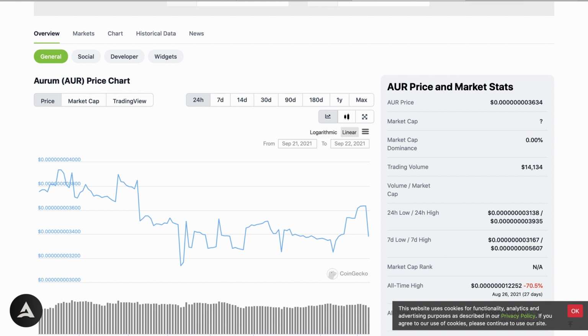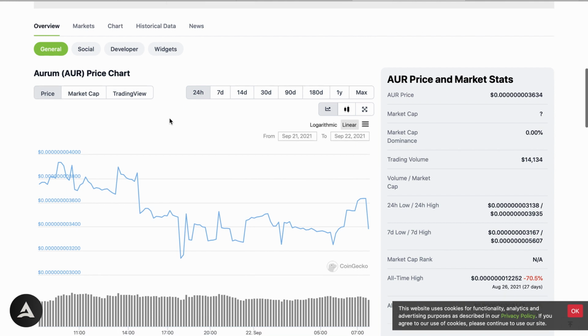So for those that are really into this project, I would really take advantage of this as a buying opportunity, because I think a lot of larger investors are going to start seeing Aurum after this migration takes place. I may be a little optimistic, but I think I could see us going to $1 by the end of this year. So let me know what you guys think about the change.